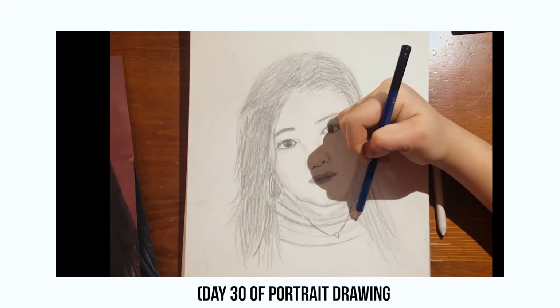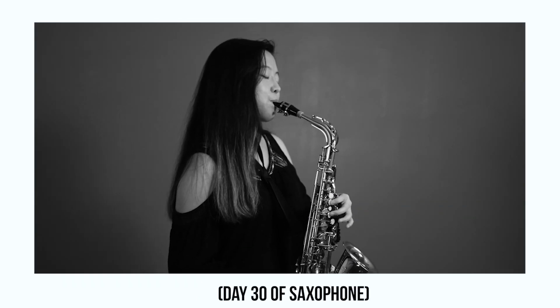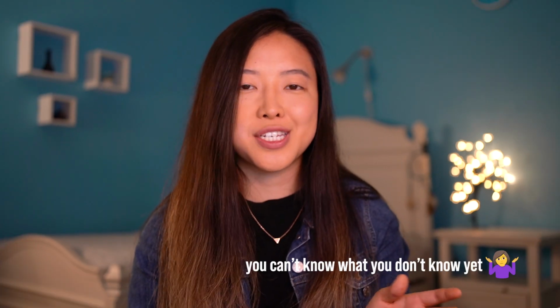That could be anything from drawing a final self-portrait to seeing how much I got stronger, playing a cover of a full song at the end, or even writing and performing my own full song. Choosing a goal is actually pretty hard. It's hard to set a goal for yourself about a skill when you've never done it before and you still don't really know much about it. It's honestly just guesswork in the beginning.